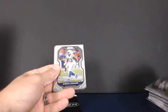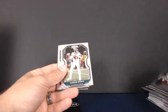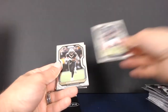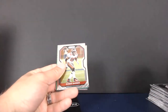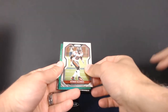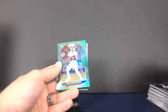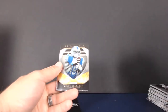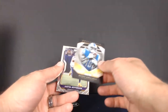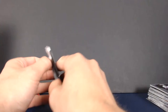Got a Quinnen Williams, Darius Leonard, AJ Green, Noah Fant, Carson Wentz, Roquan Smith, Kamara, Barry Sanders, Rondé Barber, a green rookie. It's going to be a Ram. Come on, Cam Akers. No, still nice. Van Jefferson for the Rams. And then we got a Kenny Galladay. Brilliance. And there you go, Justin Jefferson, Prizm base. That's nice.